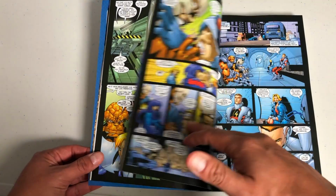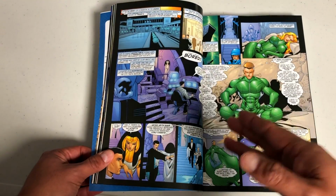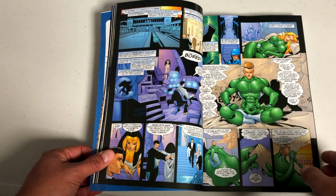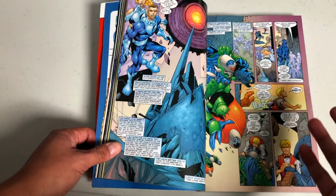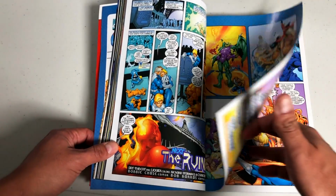And if you've seen my comprehensive reading order of Fantastic Four, that's what I mean. The numbers are legacy numbers when they eventually go back to like 500 and then 600 under Mark Waid and then Jonathan Hickman. It's a little confusing, but that's why I do comprehensive reading orders, to let you know where to read these books.